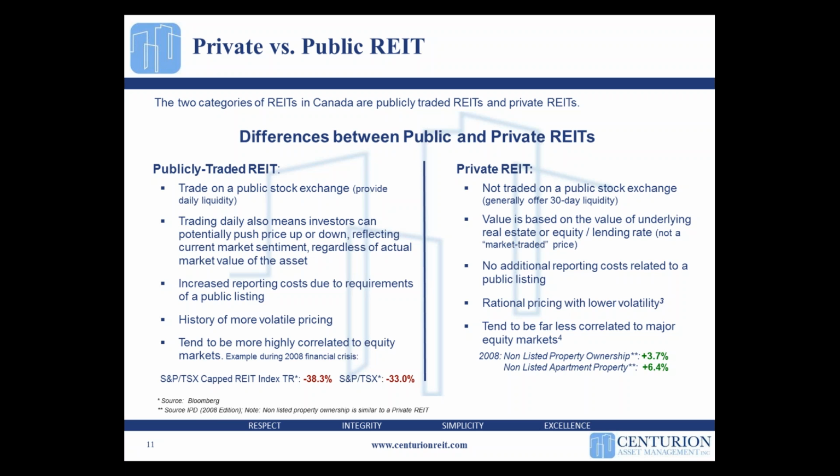However, this daily trading also comes with a cost, and the cost is market volatility. Because I would like to believe that the unit price of RioCan should be based on true fundamentals. What is the underlying value of all of their properties in Canada? However, as we know with public markets, what really drives the price of a stock is investor sentiment, emotional investing.